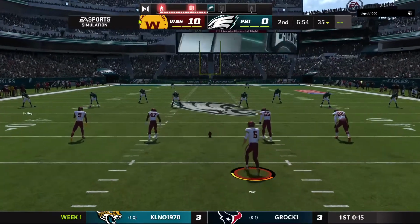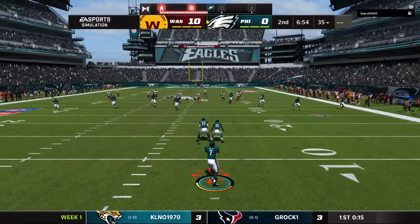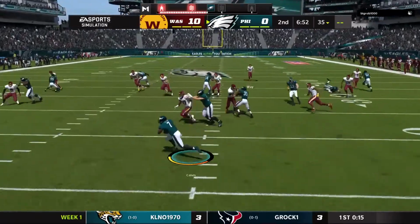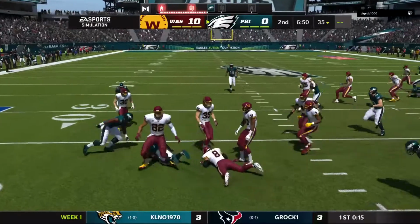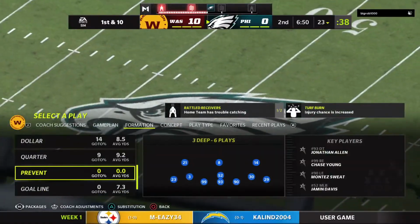Out is the kickoff unit as they run up and send this one away. Fielded right around the 8. And not much happening on the return as he'll get this to about the 23.